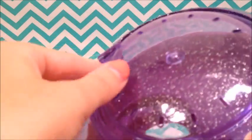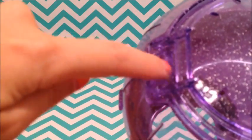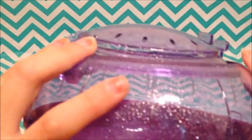It is broken up here, so this doesn't really stay in. I think it needed like a screw to go here to keep it in. So I don't know if I'll really even use it anyways, but I cleaned it up real good, and so I'm keeping it for now just to see. But yeah.